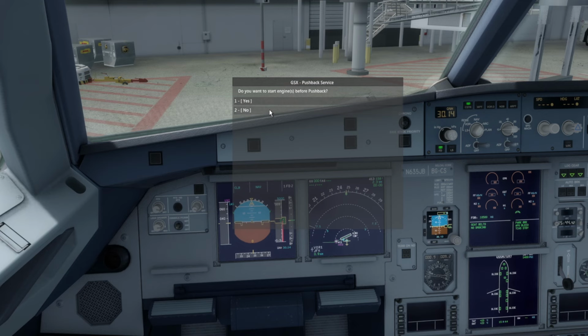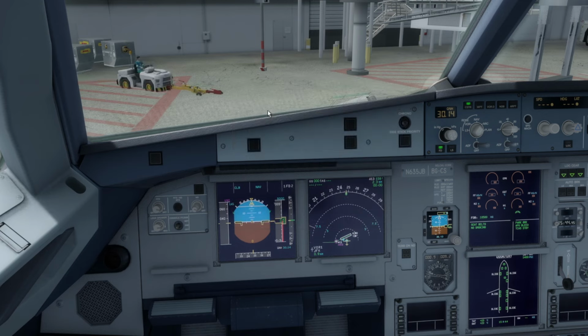Well, it doesn't want me to go that way, so that's fine. This is the way that we'll do it. No biggie.